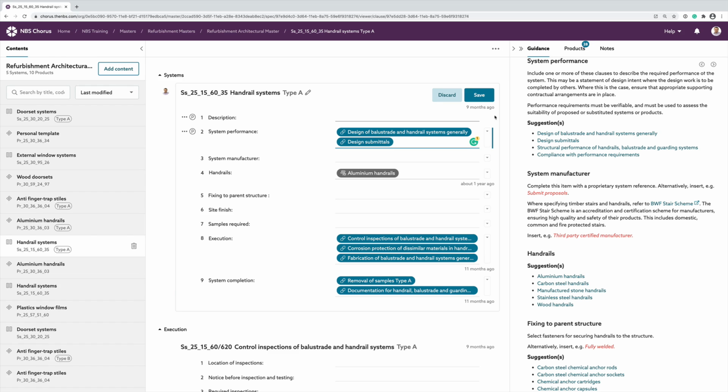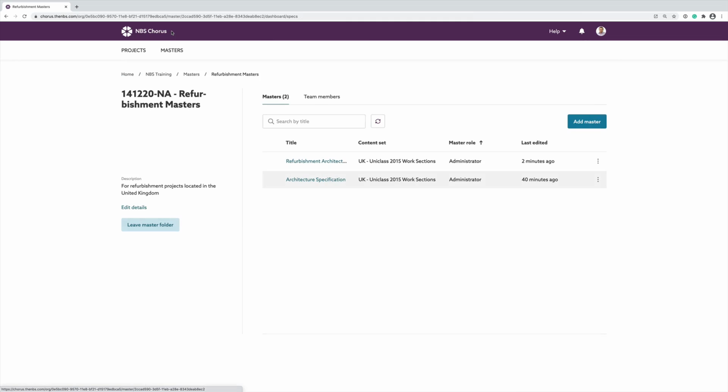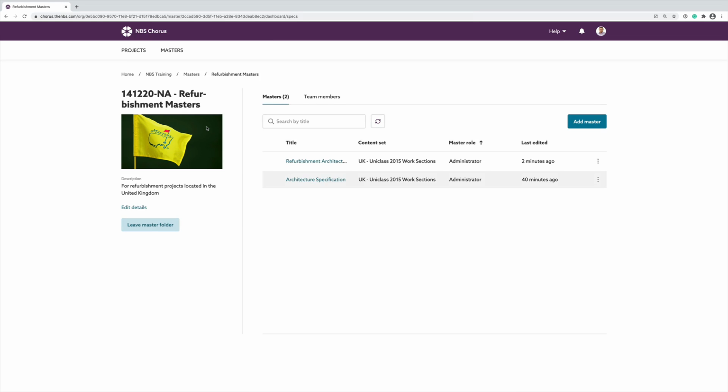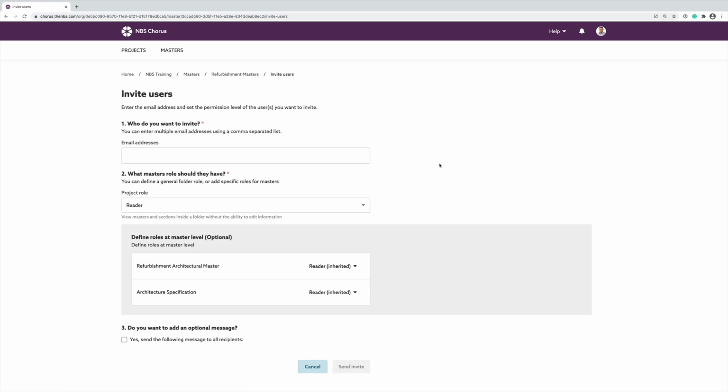So now that I've brought that into my master, how do I allow other people in my organization to actually use these masters and take them into their projects? Well, let me save what I've done here. Now that I've saved, I'm just going to use the breadcrumbs at the top here to go back to my refurbishment masters. And you can see we've got both of our master specifications here. In order for me to enable my colleagues to use these masters, we come up to team members, and this is the same way as you would in a specification. Click into team members and then I can invite users in.